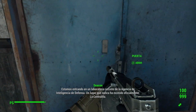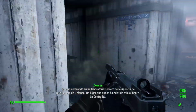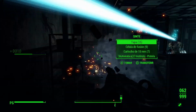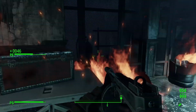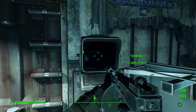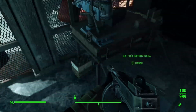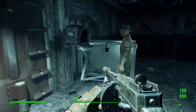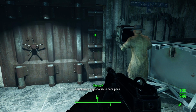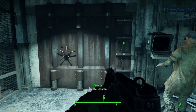You're entering a secret defense intelligence agency. A place that never appears. This neighborhood sure got vacated recently. Carrington, Stanley, Salus Agrote, Suprema Lex. Open says me.